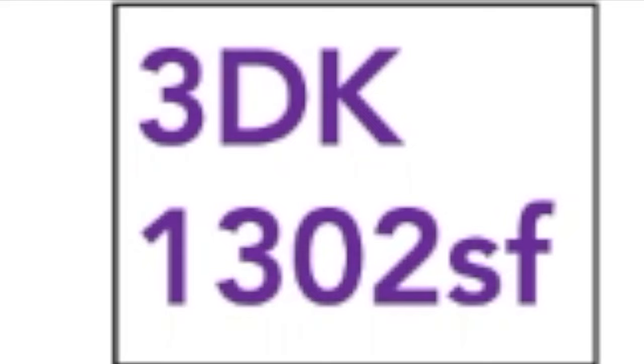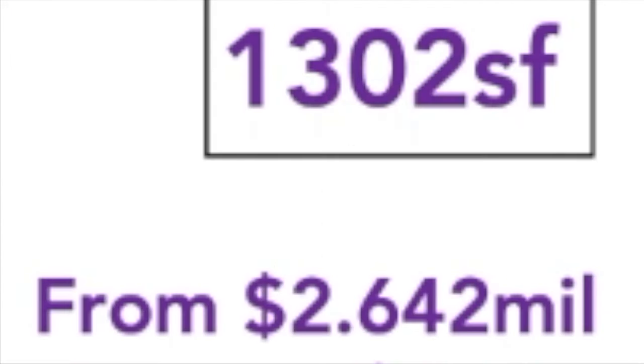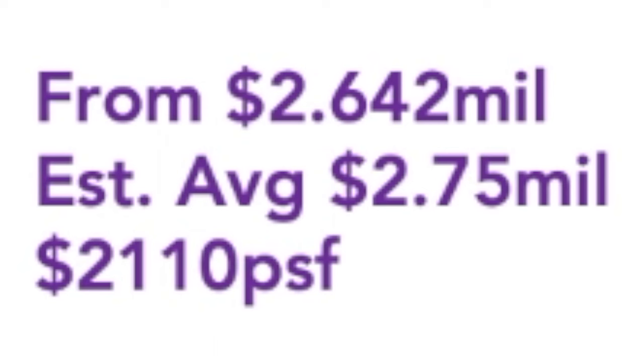Next, we have 3-bedroom dual key, which is rare, which is also very good for small families and young couples who want to stay in the two and rent out the one, so that your tenant can more or less pay the interest for the mortgage. That means you stay for free lah. The smallest dual key size is around 958 square feet. A better one should be 1152 square feet. But for this case, 1302 square feet. You can buy a 4-bedder already leh. You can rent out this and stay here lah. Starting from 2.64 million. Walao. Average 2.75 million, 2110 per square foot.